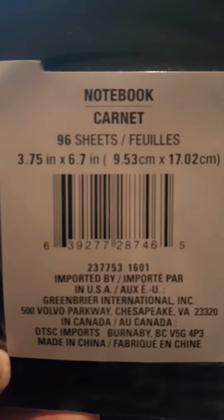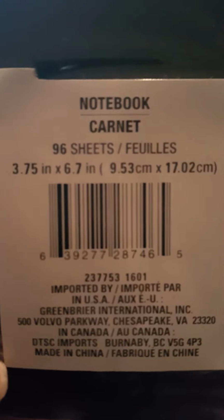And this is 96 sheets, so it's just like a composition book type of thing. I'll open it up. Okay, so what I really hated is what the inside looks like.